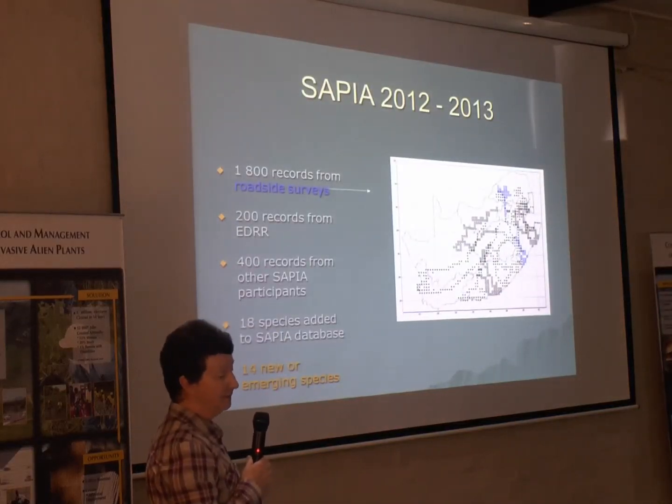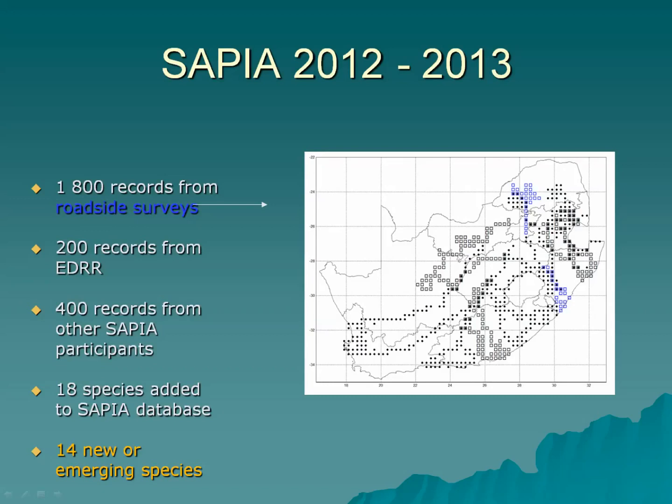In the past year, 1,800 records were added to the SAPIA database from my roadside surveys, and the blue blocks on the map indicate the two trips that I did during this year. About 200 records were received from EDRR from various parts, Michael Cheap being the star of the show. 400 records were received from other SAPIA participants.